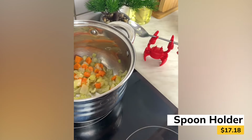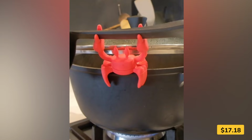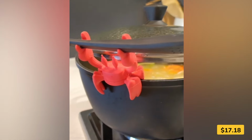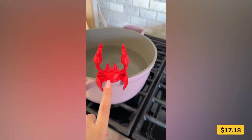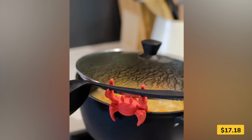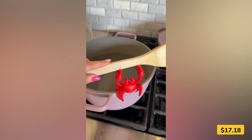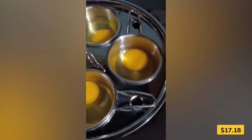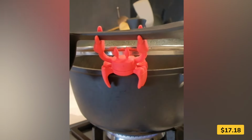Meet the little crab that keeps your kitchen tidy. This adorable silicone utensil rest gives your spoons and spatulas a safe spot while you cook. Its non-slip design keeps counters clean and handles steady, even during your busiest meal prep moments. Made from BPA-free, heat-resistant silicone, it's tough enough for stovetop or grill use. When dinner's done, just toss it in the dishwasher and let your helper rest too.